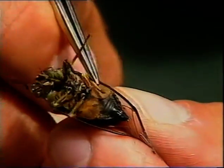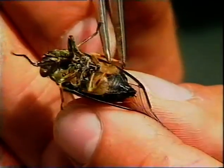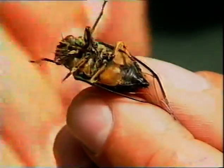The males are the ones that make all the noise, and I've got a male here, and if you turn the male over, you can see that on the bottom of its belly, it's got two little drums, and inside there are two little sort of anvils, and it makes a very high-pitched noise. At the same time, they clap their wings, making an extra noise, the clapping cicada.